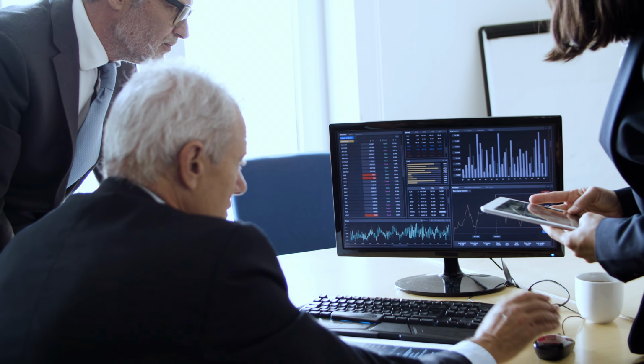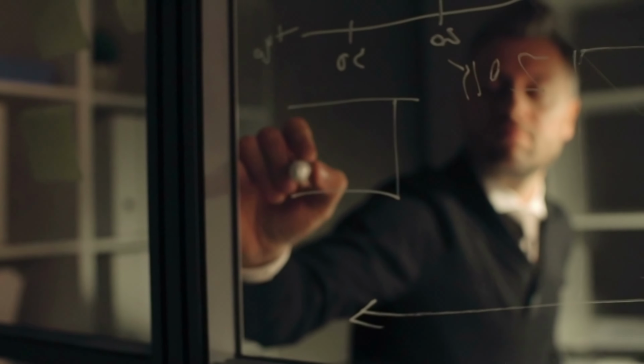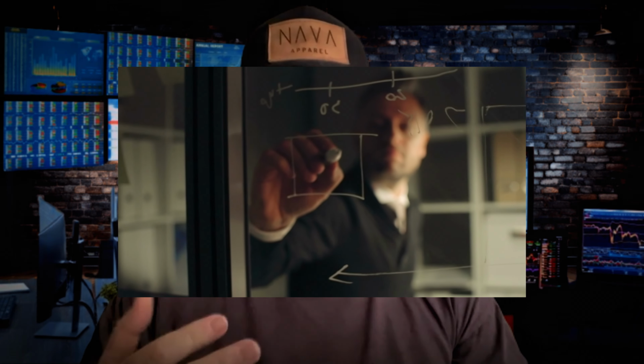When you're about to take a trade, what's the first thing that you do? How do you plan your trades? How do you plan your day? Do you have a journal? Because a journal is really important so that you can go back on your old trades and see for yourself whether these were good or bad trades.